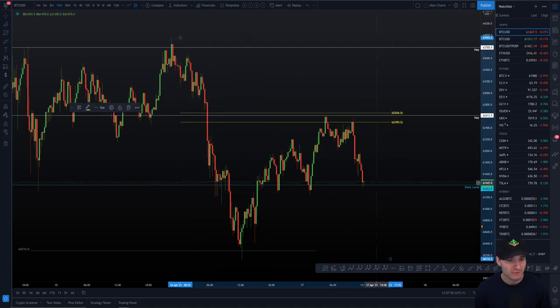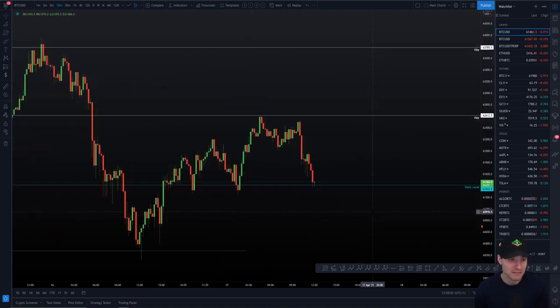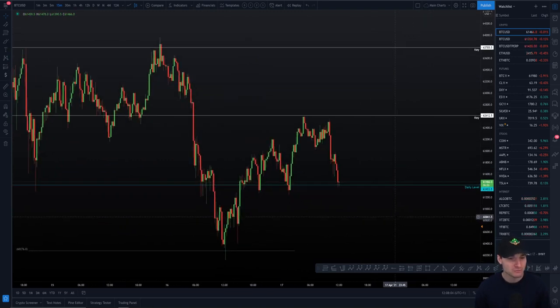Okay, coming down now into daily support. I mean, you can see for yourself, the reactions are happening. And it then all comes down to, okay, personally, I'm going to go and enjoy my weekend. I hope you are too. Be that continuing to trade or whatever you want to do, enjoy it. Absolutely enjoy it.